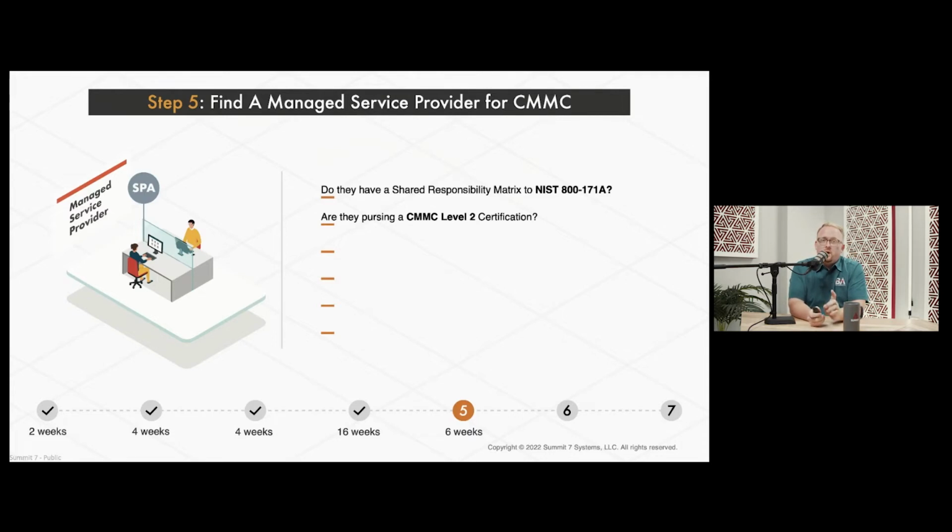But it's very important to understand, are they going to pursue it? Can they support you during an assessment, right? Are they going to be able to provide the staff to speak on what the managed service is doing for you? Also very important to ask on the front end, because if they can't, you're already going to be at a disadvantage. Next up, do they have DIB customers? This sounds like a crazy question to ask, but if you're their only defense customer, right? Defense industrial base is what DIB stands for.